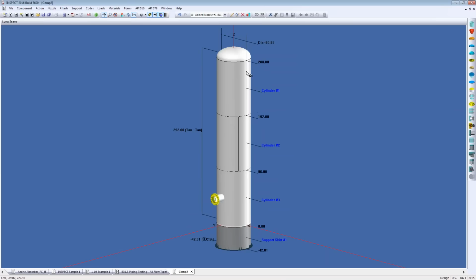Now you can see here I have the longitudinal seams modeled, and in our program we actually stagger them by 30 degrees by default. So again, this is a key point: we want to make sure we locate these on the vessel. When you do the modeling, up here at the top you'll see this long seams button, and you can click on it.